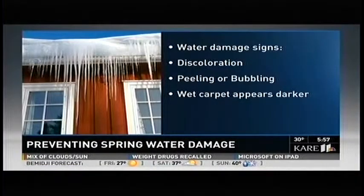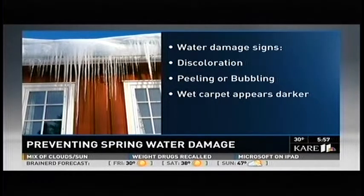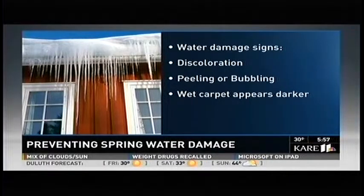Absolutely. If you've got water intrusion in your ceiling, look for discoloration, that rusty, orangish color coming through the sheetrock. Look for paint that's peeling or bubbling up. That's a good sign that you've got water behind the wall. If you've got a carpeted area in a lower level, look for that discoloration. You may not be able to feel the moisture all the time, but that discoloration will stay there.